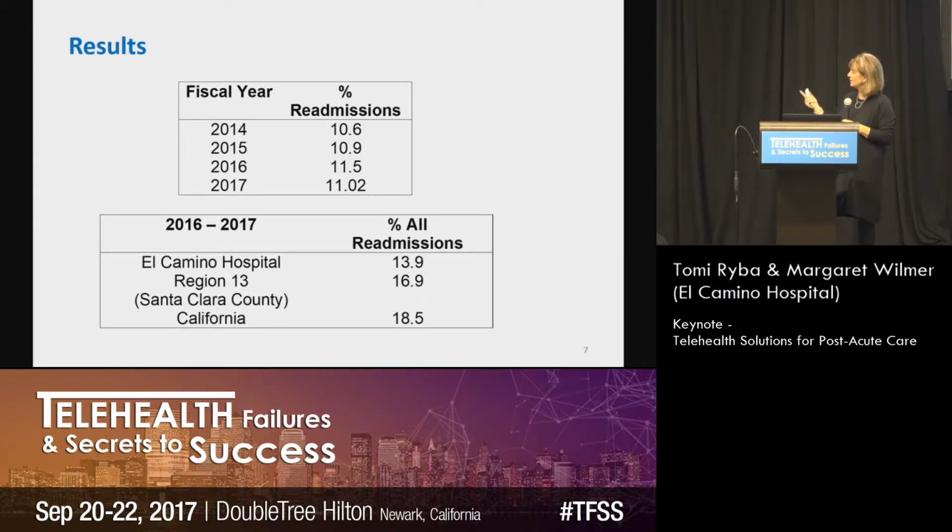In Santa Clara County, you see 18.5%. But the point, California was 18.5%. So that is statistically significant. Is it all because of telemedicine? I'm not going to say it is.